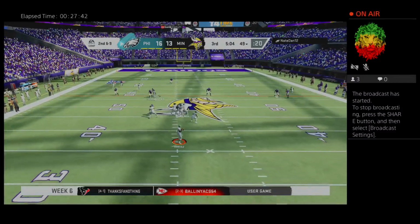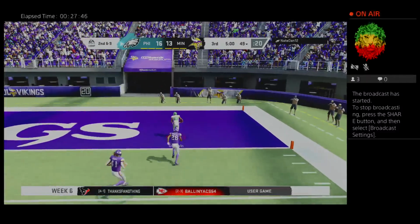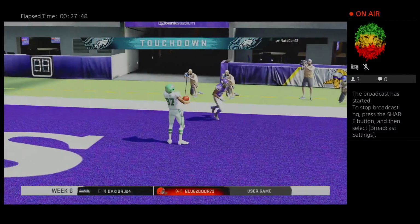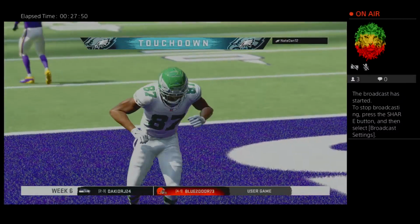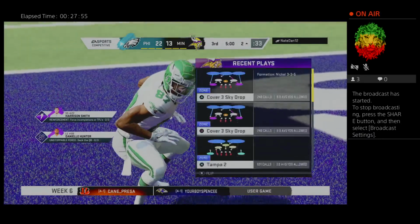On 2nd and 9, Wentz is going to float this one deep right side. Touchdown, Philadelphia! 3 touchdown passes now for Carson Wentz. And the Eagles are able to push further out in front.